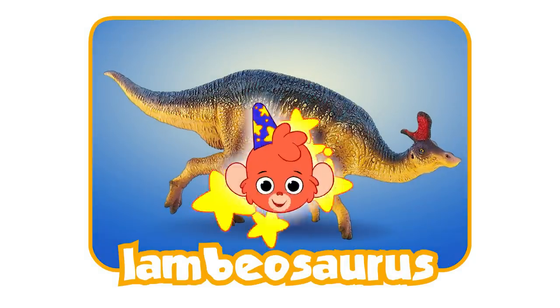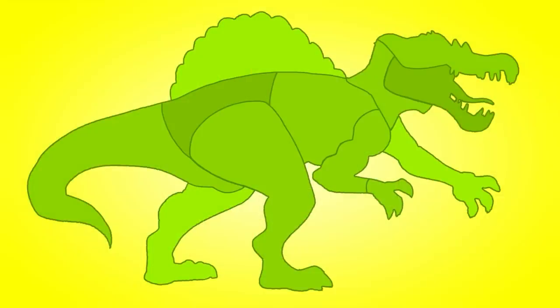Lambeosaurus. Baboo! Hi everyone! Let's play a guessing game. We're looking for a dinosaur. Do you want to find out what it is? Let's look at the first piece.